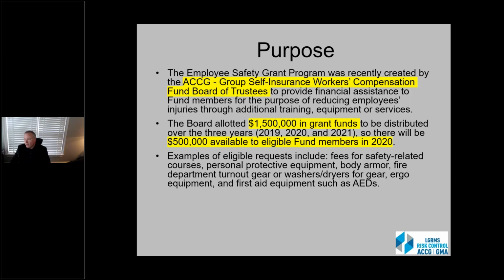If you don't take advantage of it, you're wasting money and wasting really opportunities to improve your safety within your organization. Examples of eligible requests include fees for safety-related courses, personal protective equipment, body armor, fire department turnout gear, washer dryers for gear, ergo equipment, first aid equipment. The question that you'll be asked is, how will this reduce workers' compensation claims? If you can state how it will reduce workers' compensation claims, how it will reduce workers' injuries, how it will keep your employer safer, more than likely we will approve it. So the question is, what is the maximum per county? And I think I'm going to talk about that. If I don't talk about that, ask that question again.